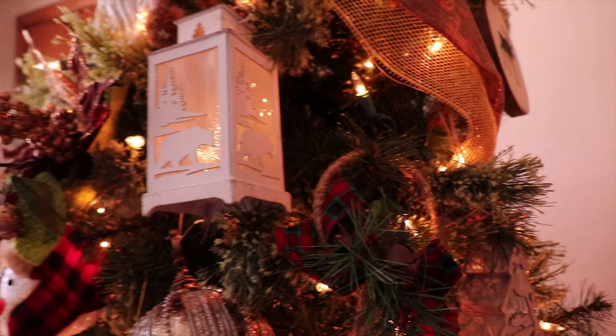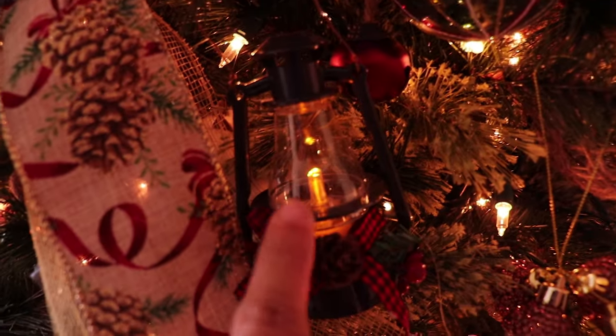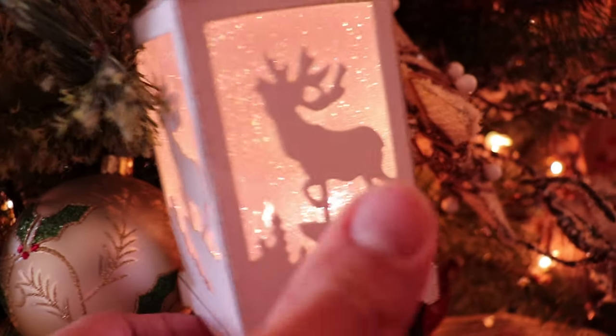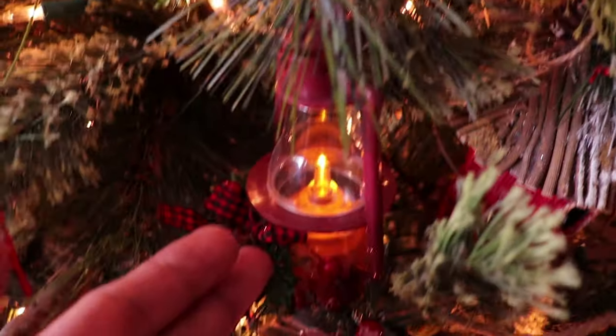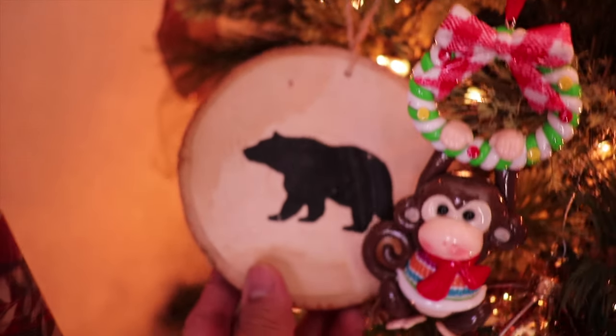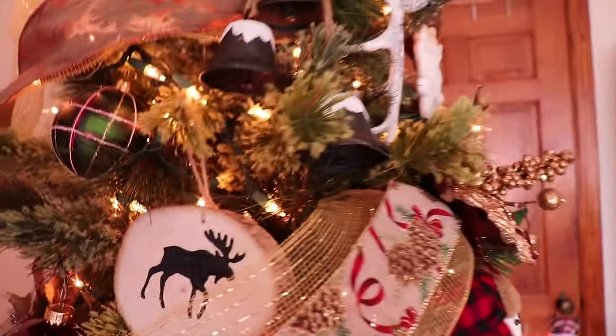So let's turn on the lights. There you go. So these are the light up ornaments. I have a bear here. This one already ran out of battery, but it's a moose. Then I have a small lantern here. Is that a moose or a deer? Not sure. And these are two of the bigger lanterns, and I have smaller lanterns. I have this, I'm not sure if this is real wood or a faux cut piece of wood that has bears in it, and one has moose in it.